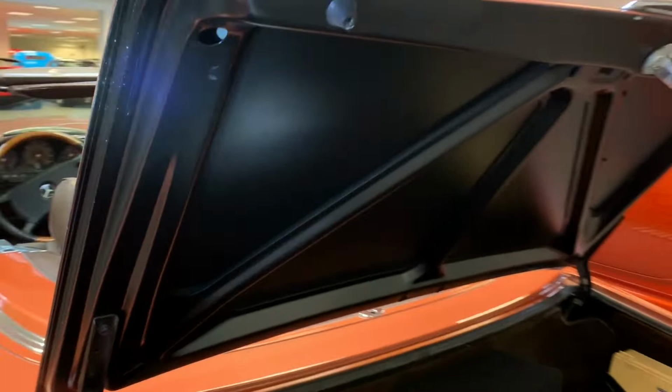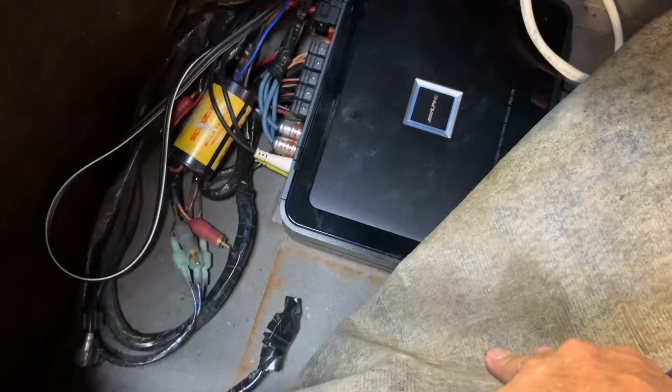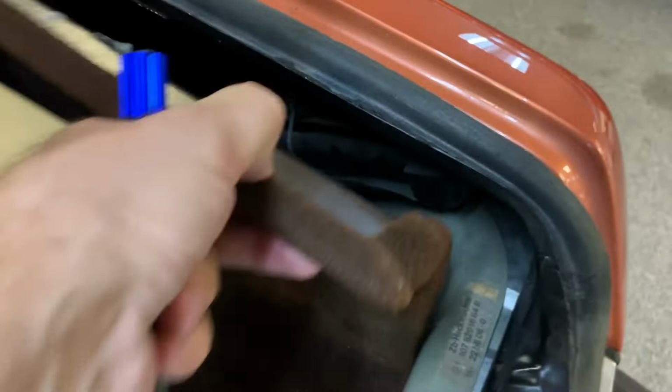The trunk skin lip is in really nice shape. Jams are in good shape. Spot welds easily visible. No apparent repairs on the frame rails. Original first aid kit. That is not original. And hidden under here is an amplifier for the stereo. The carpet's coming unglued, needs to be affixed up here. This could be re-glued, but I'm not gonna do it. But down inside, we're in good shape.